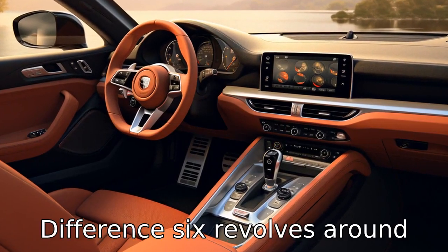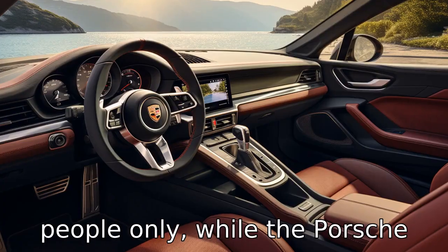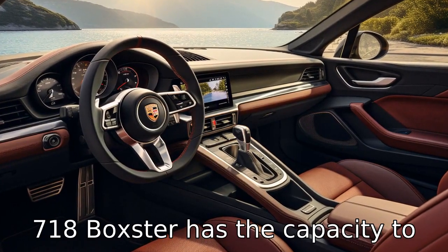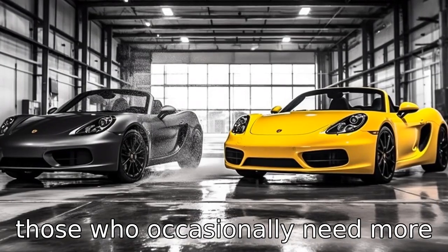Difference 6 revolves around the seat number. The Alfa Romeo 4C offers seating for two people only, while the Porsche 718 Boxster has the capacity to seat up to four passengers, making it more practical for those who occasionally need more seating.